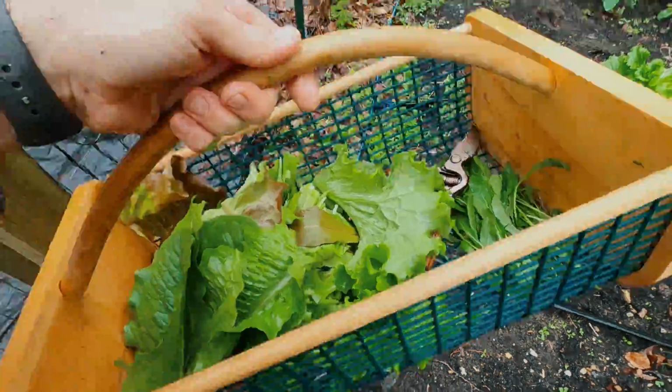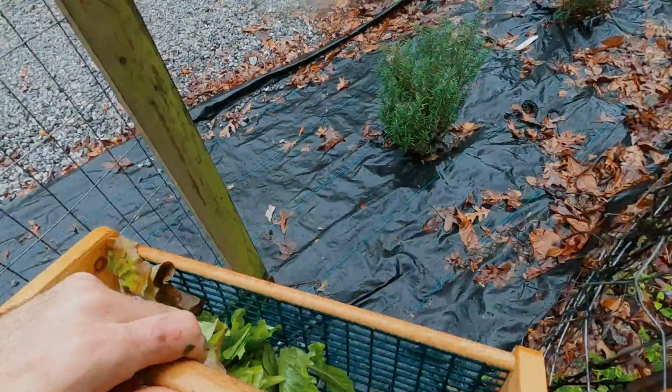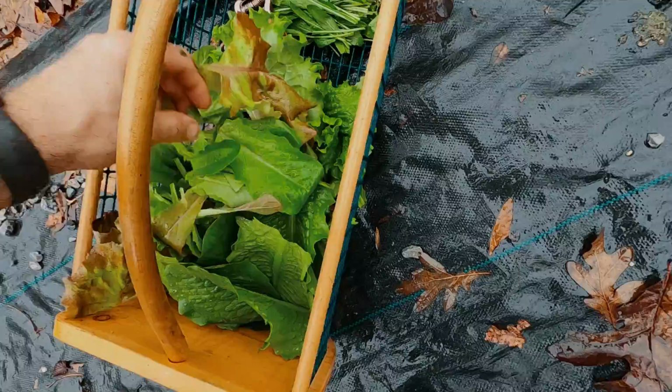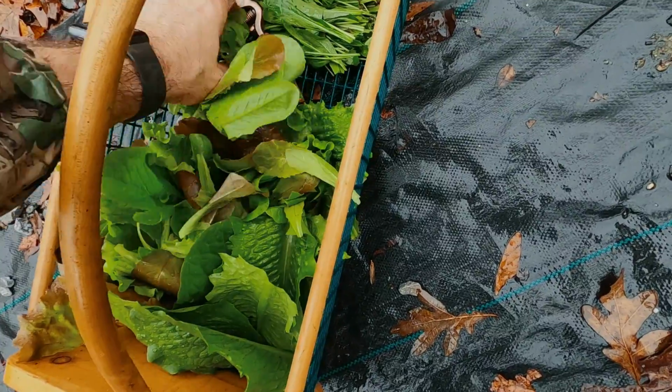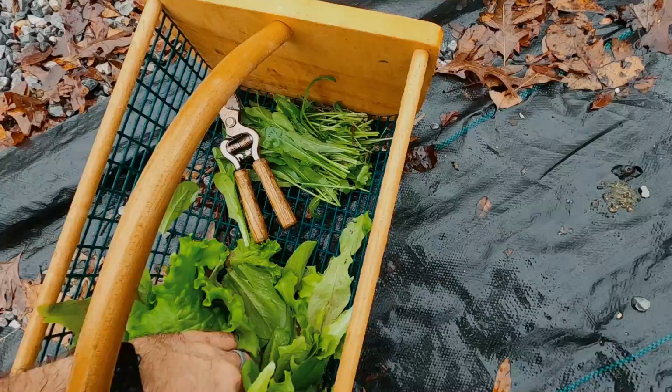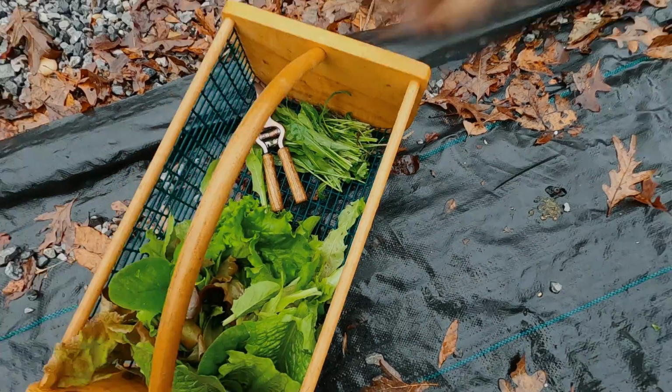Gonna have us a beautiful salad. Look at that. Isn't that awesome? All the colors. It's gonna be so delicious. And that's some arugula right there, which Mary Carl doesn't like, so I got it separated.